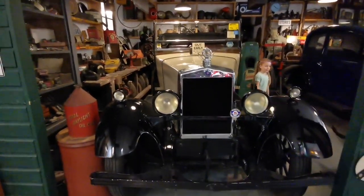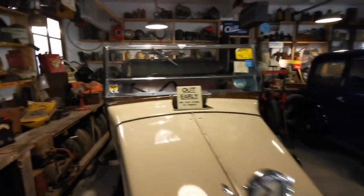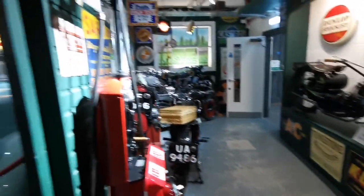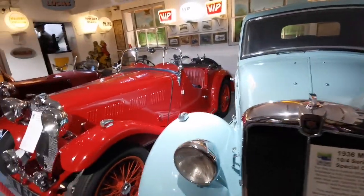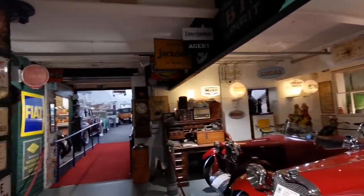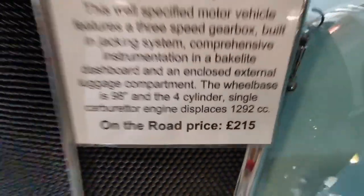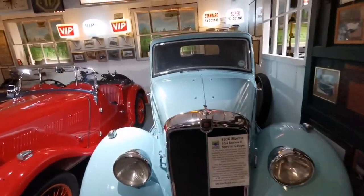Out early, do not park in front. That's your answer then. How much did the car cost? Right, can you see? It was 250. Me and Daddy. On the road. Boom. That was a lot of money back in those days, really. It's 8 years older than my dad.